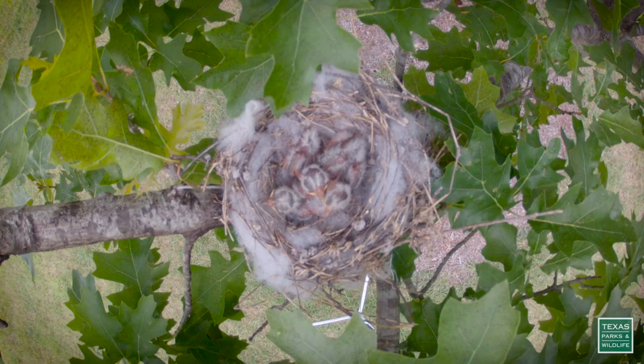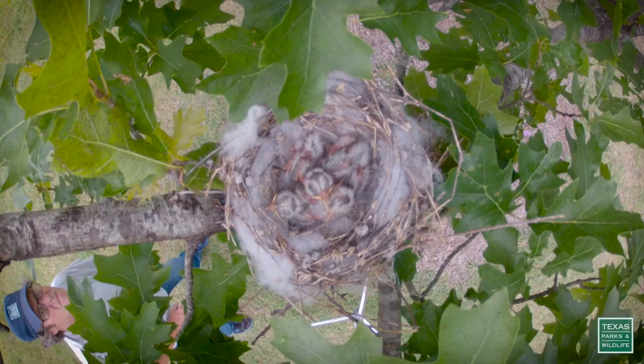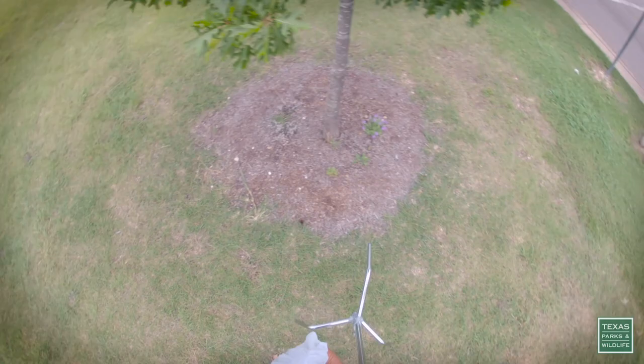On a side note here, we'd like to discourage you from sticking your smartphone or your camera or anything into an active bird's nest. You risk the parents abandoning the nest, and it could be considered harassment of wildlife. So leave the research and the photography to the professionals.